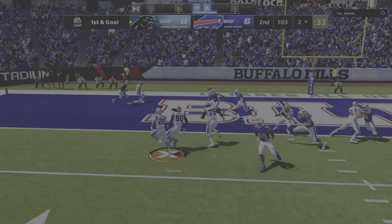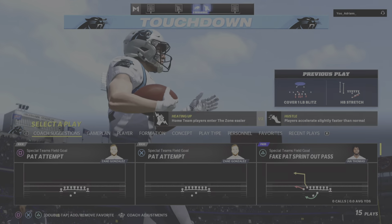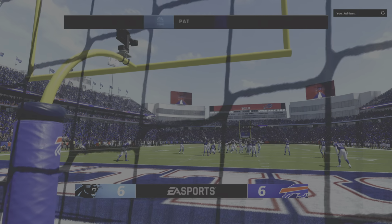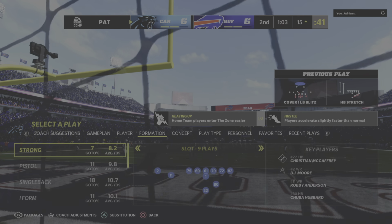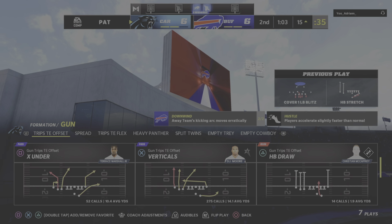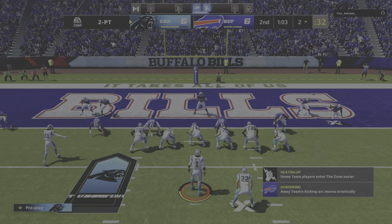On the ground, McCaffrey. And he'll take this into the end zone. Touchdown, Carolina. Christian McCaffrey taking it in from 2 yards out. And the Panthers have tied this game up. They can take the lead with the extra point. Now Matt Rhule keeping the offense on the field to go for 2 here.